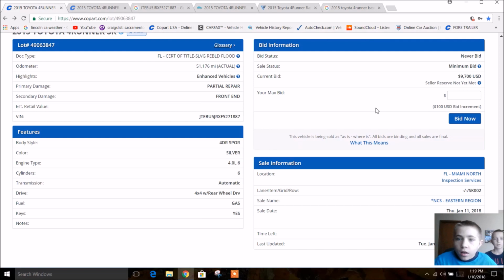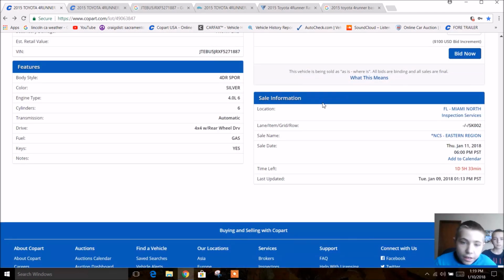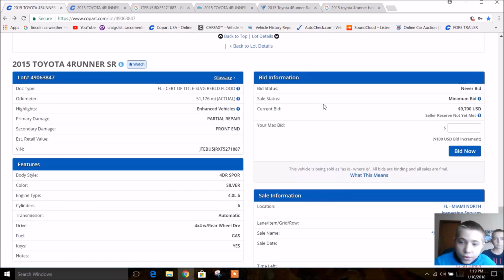Guys, so if you're buying a car on Copart, always check the VIN, search the VIN on Google, check if there are any pictures of it being previously on the auction. The VIN number is always right here on Copart. You could always search it and run a VIN check. Maybe if you want to, you can run a Carfax.